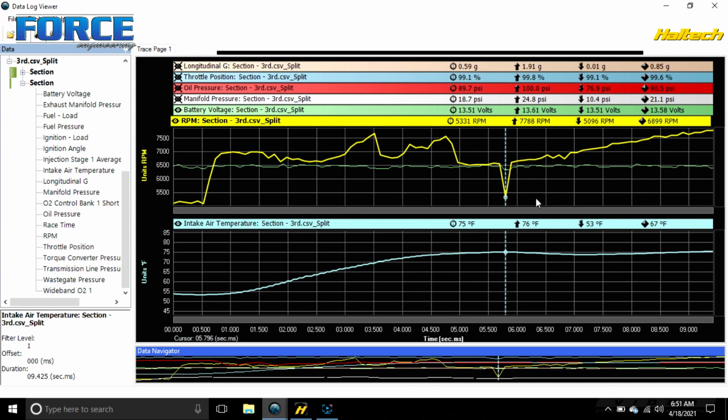But that definitely shows me a trigger issue. I haven't been data logging any of the trigger stuff. I changed that, so now we will be. But yeah, the tach signal's crazy scary.